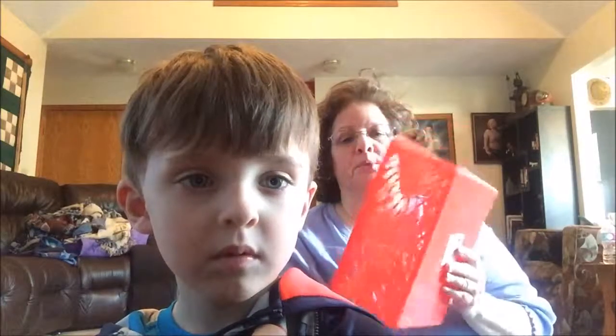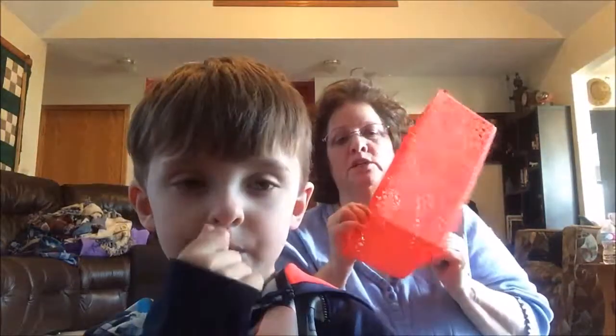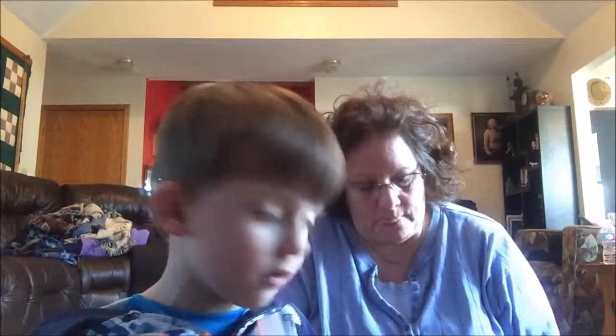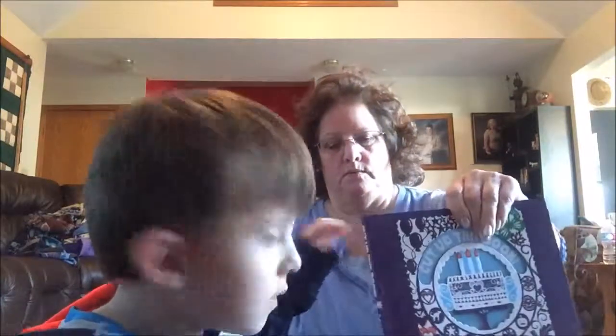So anyway, the point of this is I'm actually doing a pantry clean out right now and maybe going to use this basket and a couple other things. Don't know. That's an experiment. And I love this book. I do too. I had to buy it. It's a birthday book. Hold it up where they can see it. Wow.